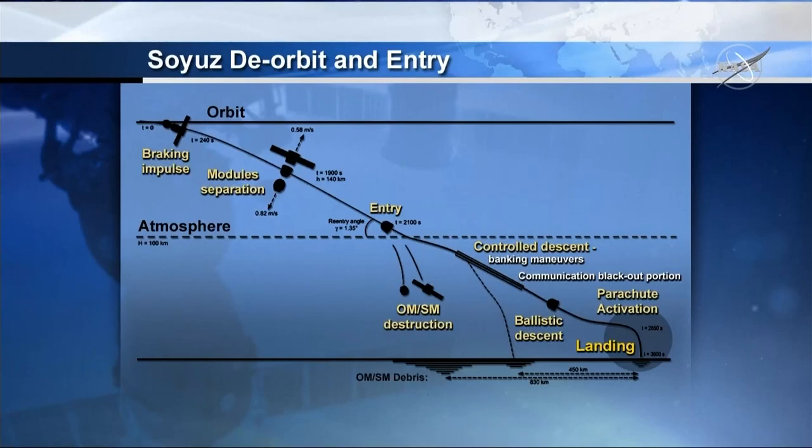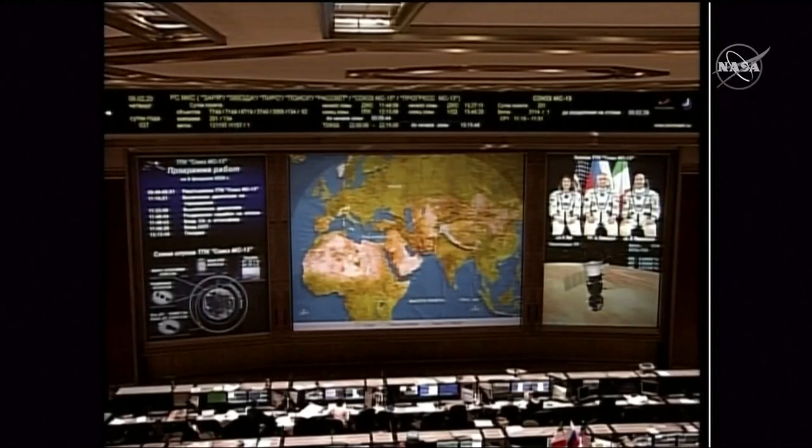Ожидаем запуск программы разделения. Starting for the start of separation cyclogram.